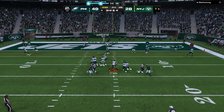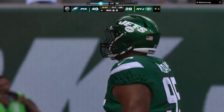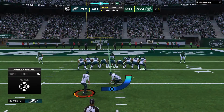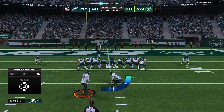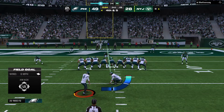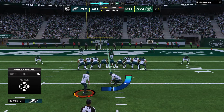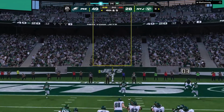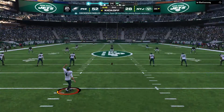Here's Hurts to throw. Under pressure now, and he's going to go down. Sack back around the 8. The former 3rd overall pick, Quinnen Williams, there to bring him down. So Hurts is off, and on comes Jake Elliott for the Eagle field goal. From the right hash, and this one just a chippy. The kick by Elliott is good.